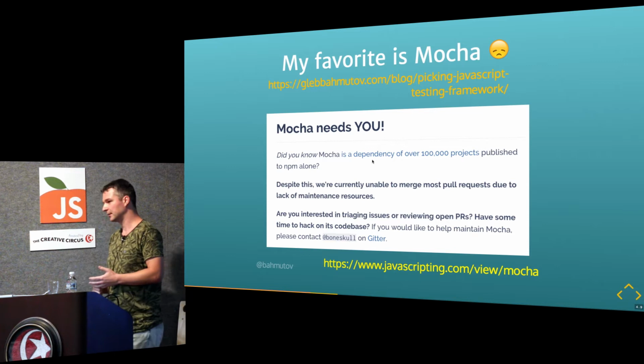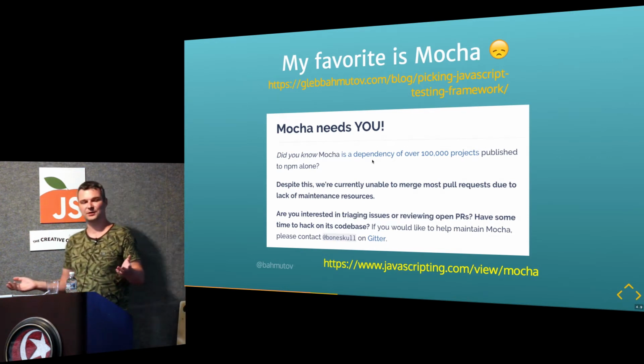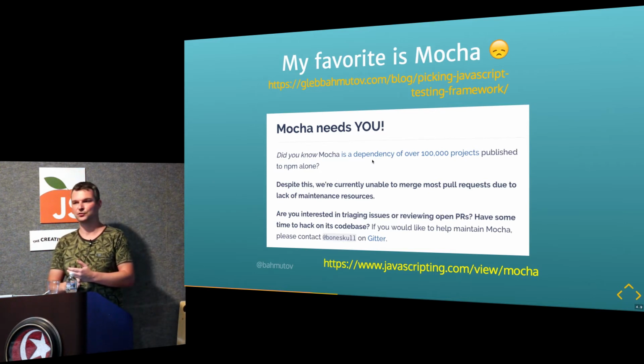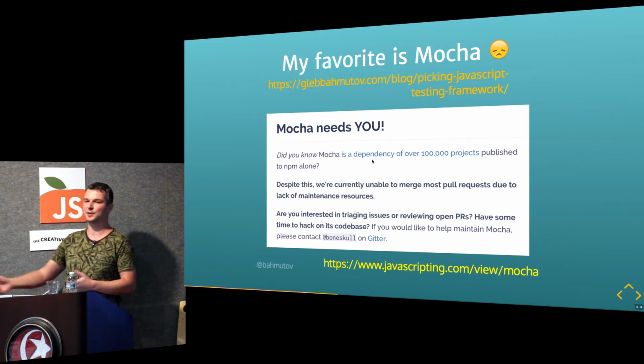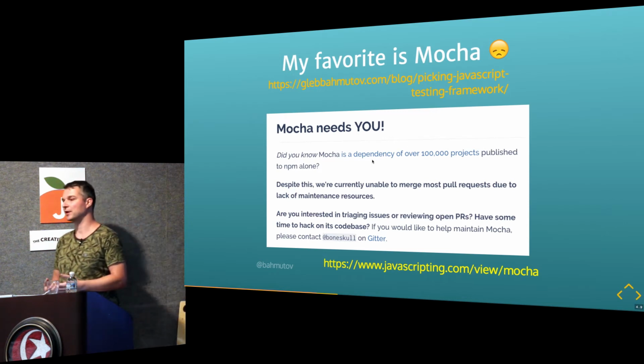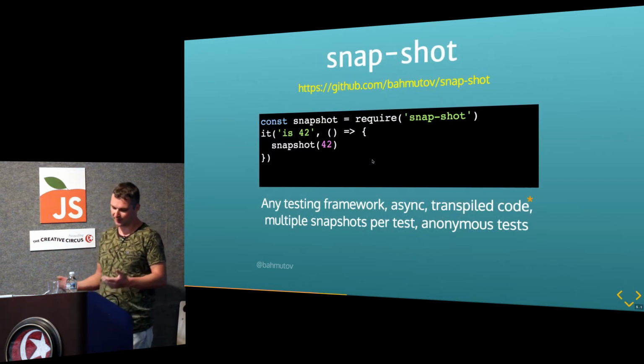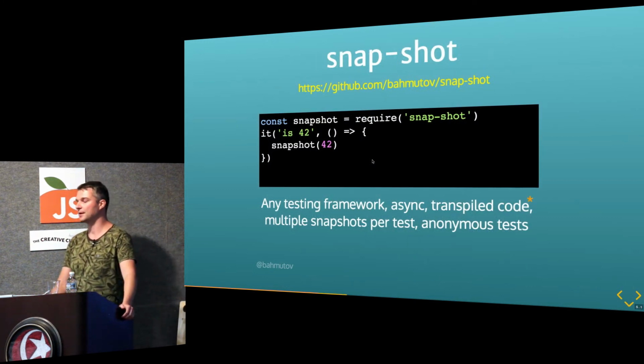So my favorite test runner is Mocha. Mocha is simple, it's been around for a while. I love Mocha. It's tried and true, and unfortunately, there is no one in charge of Mocha right now. There is no active development. In fact, they have a call to action saying, hey, if you have resources, if you're a developer and you like Mocha, why don't you contribute to Mocha? We have pull requests, we have feature requests, we have bug reports. So Mocha didn't have resources to actually incorporate snapshot testing. And here's where I come in. And I was like, okay, I like snapshot testing.